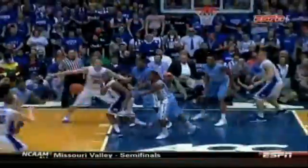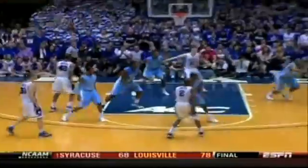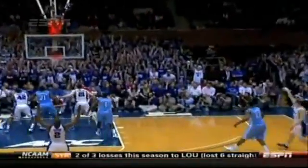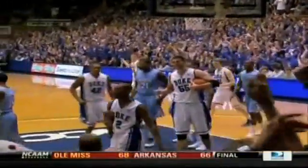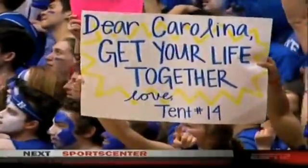All of Duke's Big Three scored 20 points or more in this 32-point blowout, the largest margin of victory by either side of the rivalry in over 30 years. The Blue Devils embarrassed the Tar Heels, and the fans loved every moment of it. Look at all those nice signs.